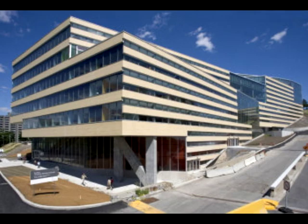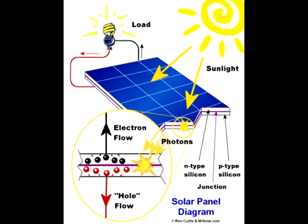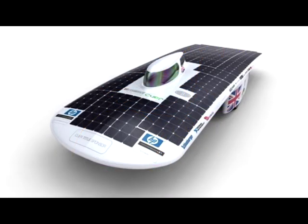How does solar power work? The car gets its power from the sun. The light hits the solar cells and converts it into electricity. So these are the solar power cells on the top here, right? It is correct. These are used to convert the light to electricity.